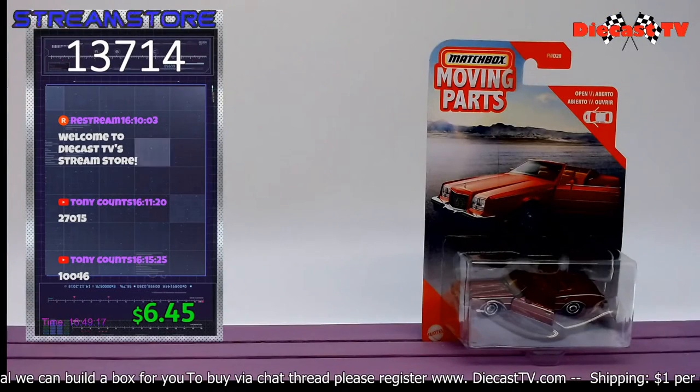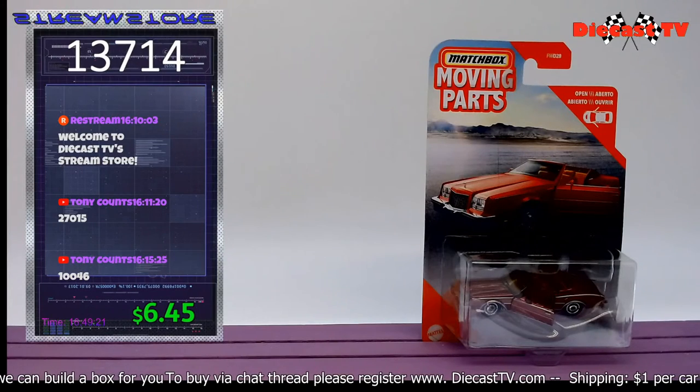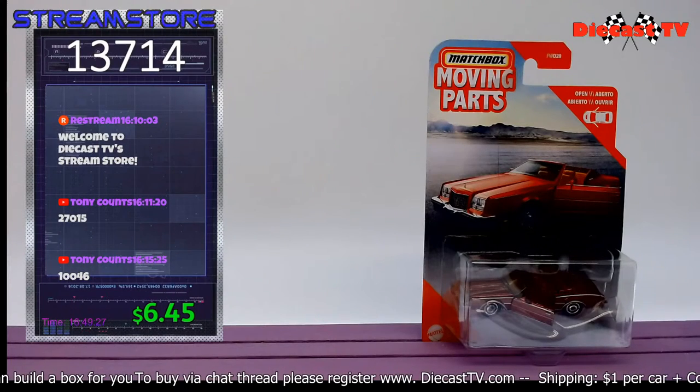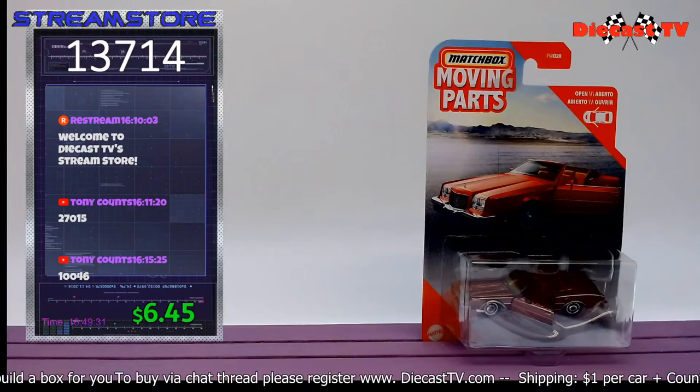60553. Matchbox Moving Parts '83 Buick Riviera convertible, beautiful Buick. You want that car? Type the number 13714. Take it and eat it.